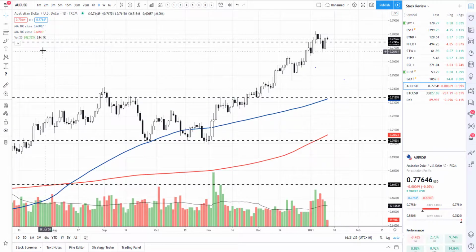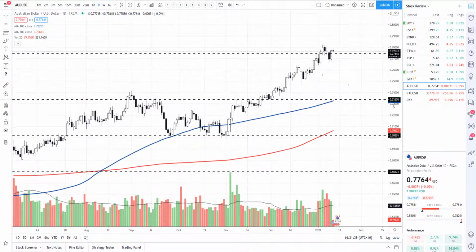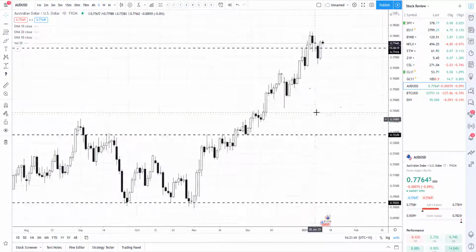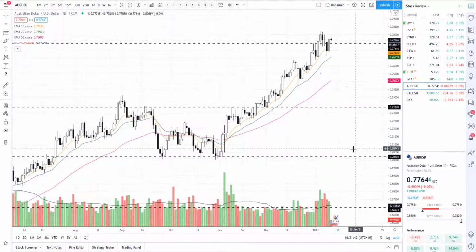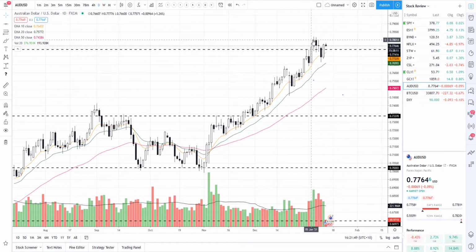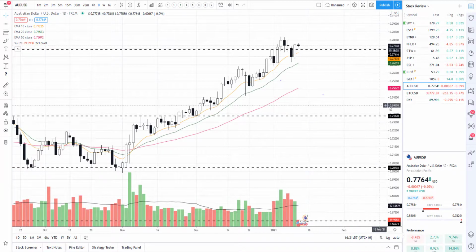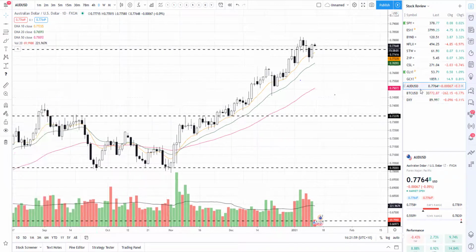Here's AUD USD, the Aussie dollar. Now, Aussie dollar, guys, I'm bullish on the Aussie dollar. I think we are going to continue to trade higher. We are trending beautifully right now. I did mention that 78 was going to be our resistance level and that we would possibly come back down to around 76. Didn't quite get there, possibly could still get there. I'll have to wait and see on that one, but the Aussie dollar is trending absolutely beautifully.